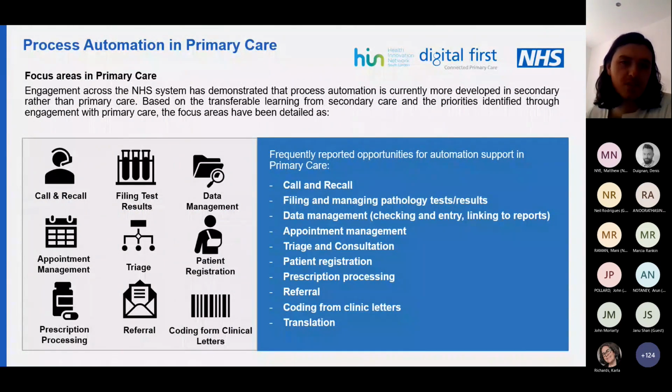And so, process automation in primary care. There are some focus areas. This has basically been done through some research and engagement across the nation, essentially, around what's going on in automation in healthcare and in primary care specifically.